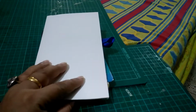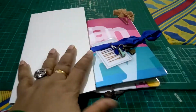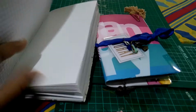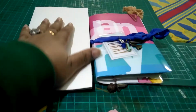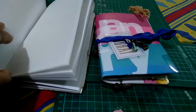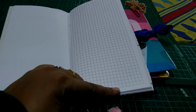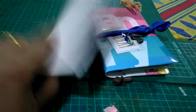Now, throughout the week, I do receive Happy Mail, ephemera, and stuff like that. So this is going to be my weekly journal. I have just stitched this this morning, and I plan to lay out my days in the Midori Traveler's Notebook fashion. I will have the days of the week on one page, and the other will be blank, and I can use that for journaling. So we'll see how I do this.